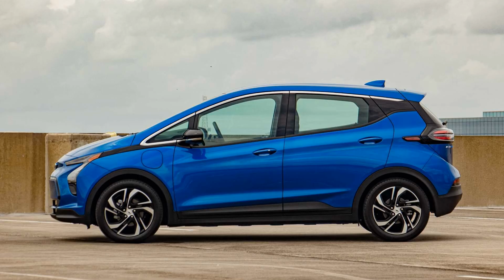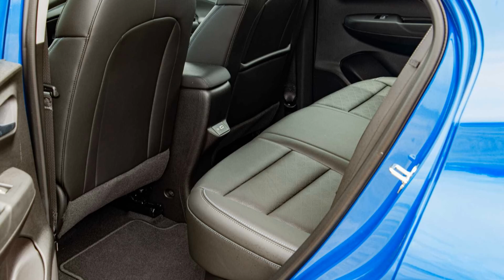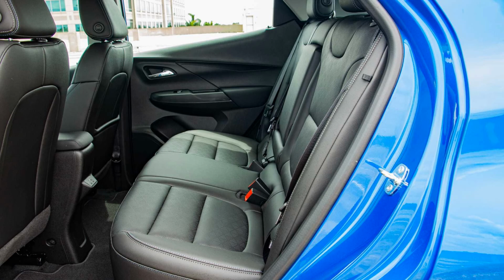Our test car is a top-trim 2LT model, which asks $34,200, but it comes with standard kit like leather seats, a 360-degree camera, and blind spot monitoring. Adding options like the infotainment package, $595, adaptive cruise control, $375, and a bright blue metallic paint job, $395, brings the total cost to $36,560, and that's fully loaded.